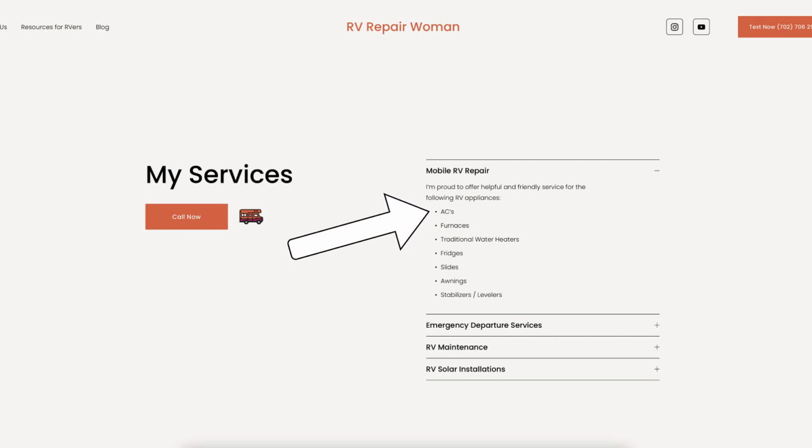This not only helps customers know more about the specific services that you provide, maybe you only work on absorption style fridges and don't work on compressor or residential fridges, but this also gives more words for Google to comb through to learn about you. When somebody Googles RV AC repair near me, you're more likely to show up if you have a specific page on your website that is dedicated to that search term than if the only thing you have is your homepage that's dedicated to RV repair in general.